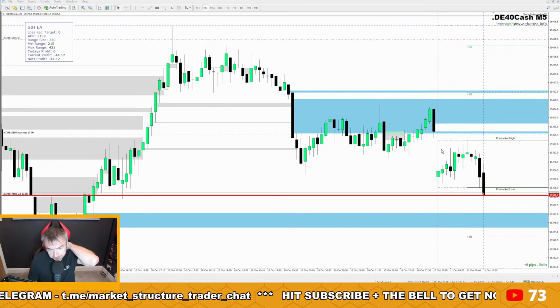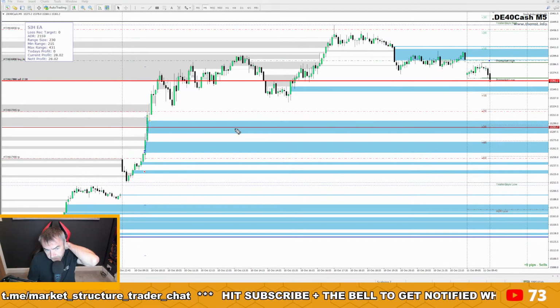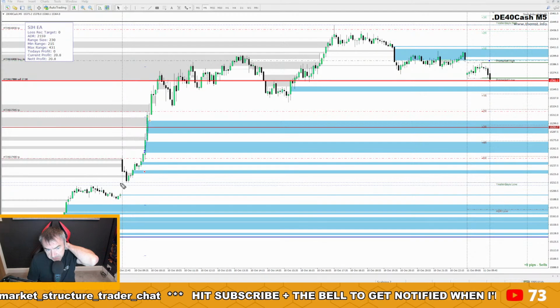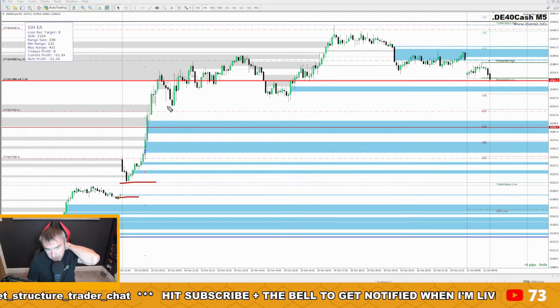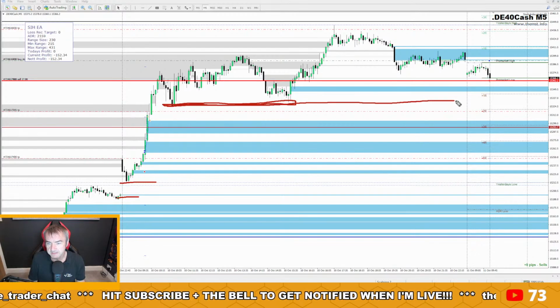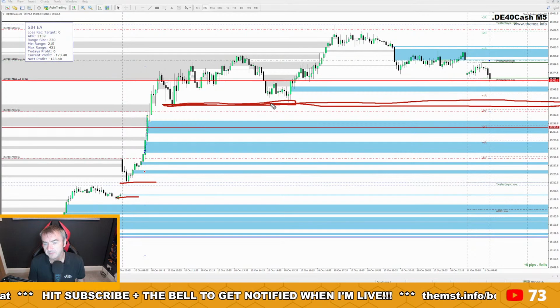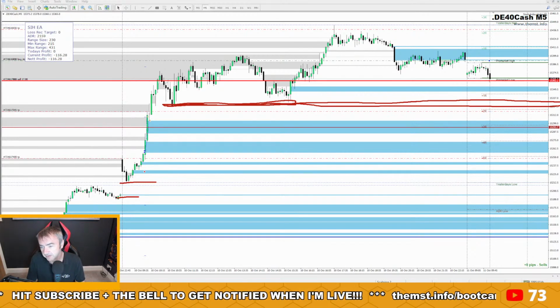Short on the DAX. So watching yesterday's low as a target in the gap fill, but obviously we got this little area of support here, potentially from yesterday, which might do something. But it doesn't look like it's going anywhere today, does it? It's just stuff.